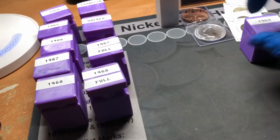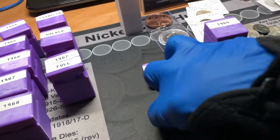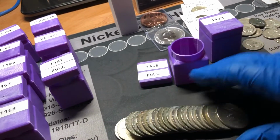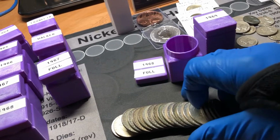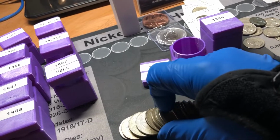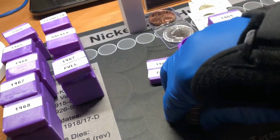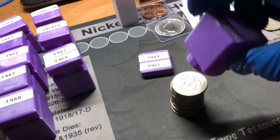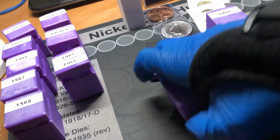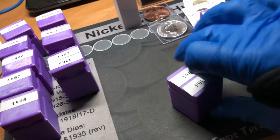So there's that one. We have a completely full roll of 1968. We'll count them just to make sure. So there's 4, 8, 12, 16, and 20. All 1968s. All 40% silver. So I do have that one labeled as full.